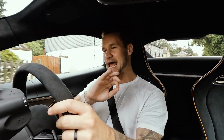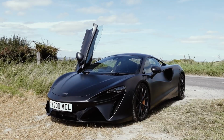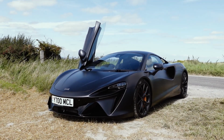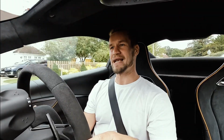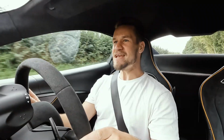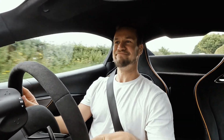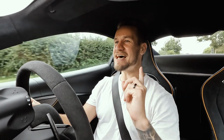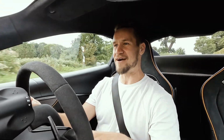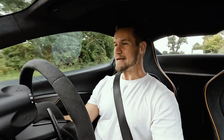The doors go up, and in this spec, it is an absolute silent assassin that I've absolutely loved putting miles on. And in a way, I've loved it more than the very silly pink Lamborghini that I had a couple of weeks ago. They know exactly what they're doing to me, because I can guarantee I'm going to walk back into MTC just like Sam did when he went to drop back the McLaren Artura. I'm going to be telling them I want one.